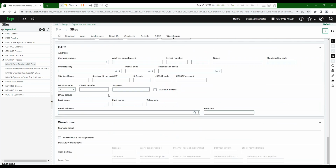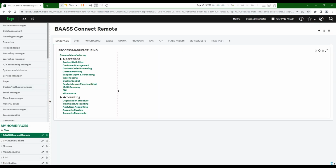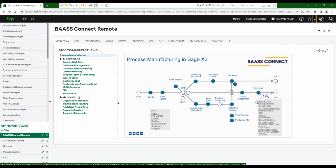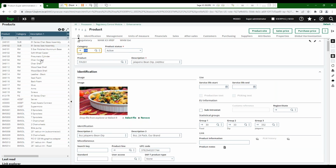Okay, so now we know we work for company NE20, the manufacturing site is NE21, and earlier on we looked at the operations and sales from NE24. Other things to look at: we're going to focus on the jalapeno bean dip. So let's look from a manufacturing standpoint. I'm going to click on my favorite here and click on products. I could use some of the workflows as well to click on products and get the same result. So there are different ways to navigate to where I want to go.